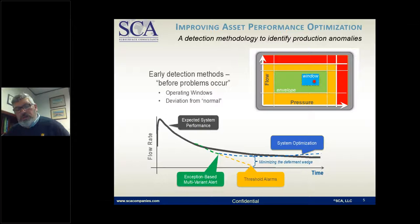So it was understanding what that critical window was that you wanted to operate in, but beyond just the window of performance, how do you actually find that optimum point within that window such that you're driving performance in its most productive manner each and every day. So fundamentally, we were advising the operator that this detection methodology was a way to really shift from reactive to proactive engineering detection.